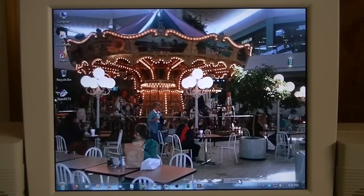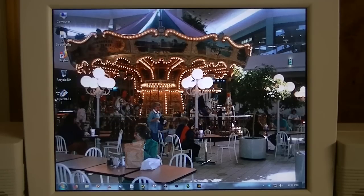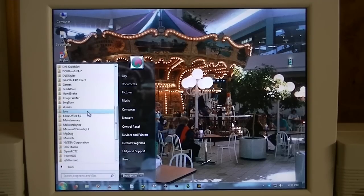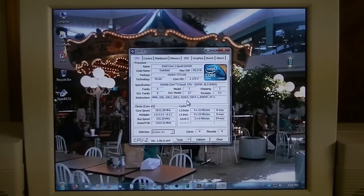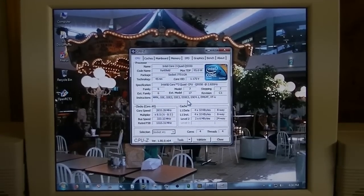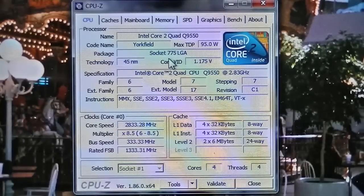Let's go into Task Manager, see how we're performing. Not too bad. We can run CPU-Z on here, get some down and dirty info on it. Okay, I'm running a Core 2 Quad 9550. I can zoom in a little bit. It's the Yorkfield chip, and it's a Core 2 Quad. It's a quad core, running at 2.83 gigahertz.